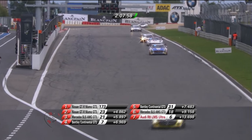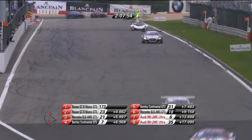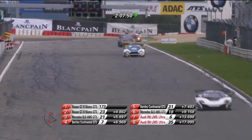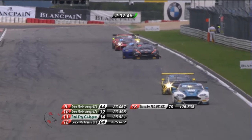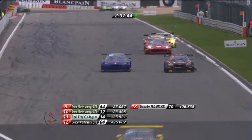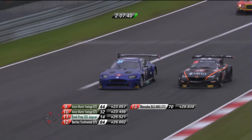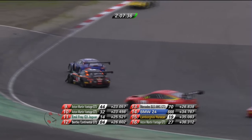So the race order on screen: Nissan's first, second, Mercedes third, Bentley 4-5, Mercedes 6, and then Audi's 7th and 8th at the moment. Of course, now you've got lapped cars in the mix as well. Stefan Mucha comes through, and the lights being flashed at him by the Pro-Am Aston behind of Stuart Leonard. There is the Emil Frey Jaguar trying to dive up the inside of the Ogier Grootz BMW. And third in Pro-Am at the moment is the Jaguar, Freddie Barth at the wheel of it.